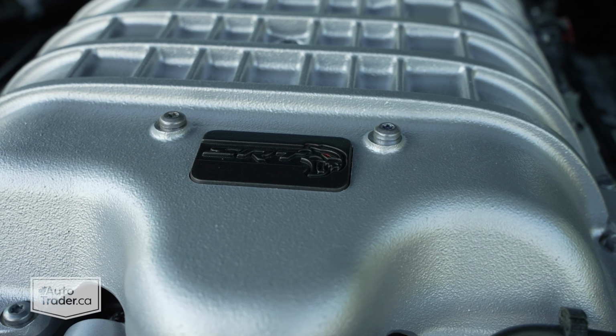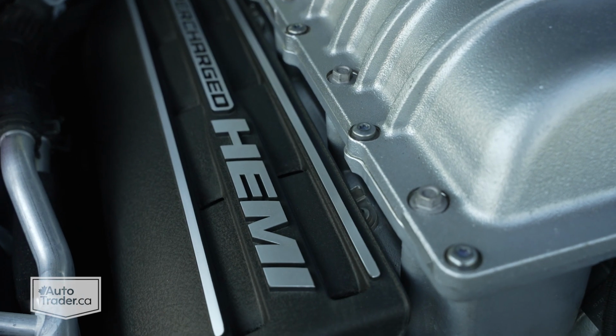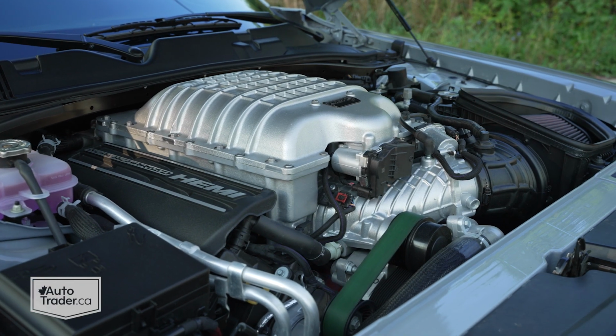Now, this thing is rear-wheel drive only. It's also automatic only, but that's because it's paired with the high output version of the Hellcat V8, which is hilarious to me because any Hellcat V8 is high output in my mind. It makes like 707 horsepower and 656 pound-feet of torque. And then when you go with the high output version, that jumps to like 797 horsepower and 707 pound-feet of torque. But then with this Jailbreak package, you get 807 horsepower and 707 pound-feet of torque.